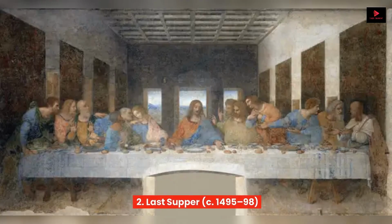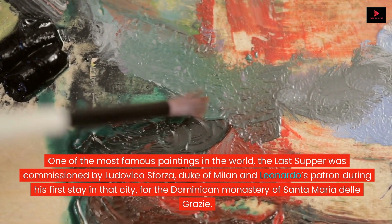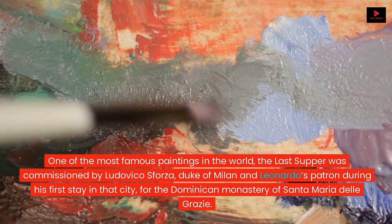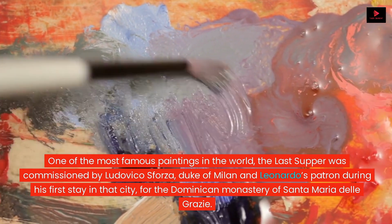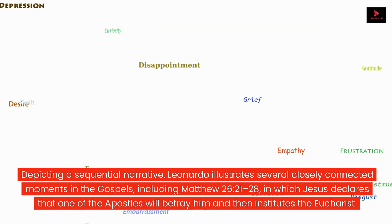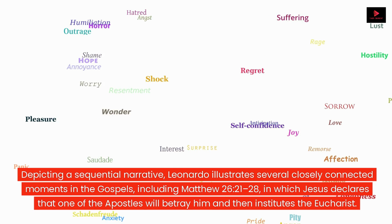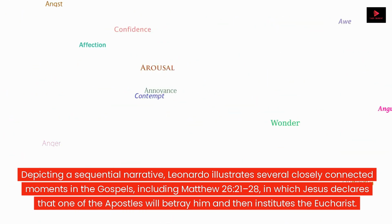2. Last Supper, circa 1495–98. One of the most famous paintings in the world, The Last Supper was commissioned by Ludovico Sforza, Duke of Milan and Leonardo's patron during his first stay in that city, for the Dominican monastery of Santa Maria delle Grazie. Depicting a sequential narrative, Leonardo illustrates several closely connected moments in the Gospels, including Matthew chapter 26 verses 21–28, in which Jesus declares that one of the apostles will betray him and then institutes the Eucharist.